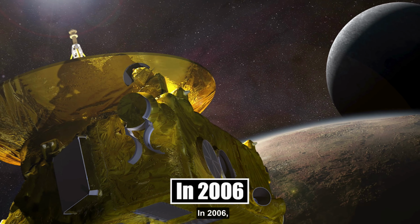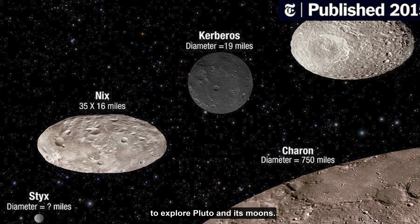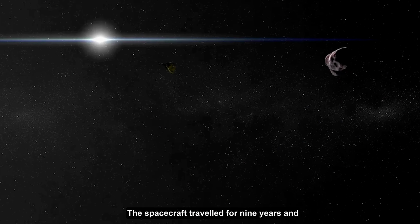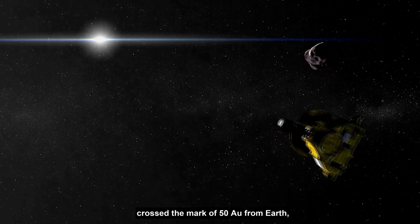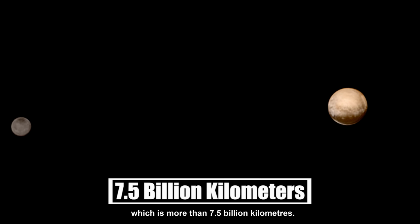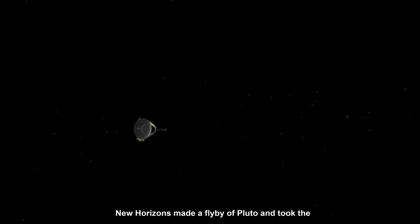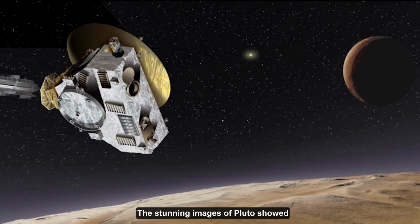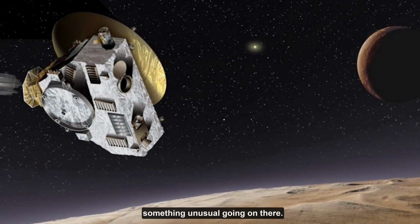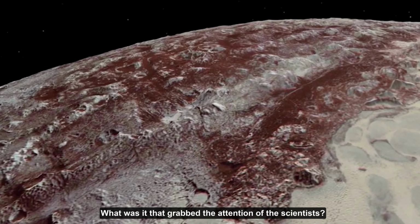In 2006, NASA launched the New Horizons probe to explore Pluto and its moons. The spacecraft traveled for 9 years and crossed the mark of 50 astronomical units from Earth, which is more than 7.5 billion kilometers. In July 2015, New Horizons made a flyby of Pluto and took the first close-up pictures of the dwarf planet. The stunning images of Pluto showed something unusual going on there. What was it that grabbed the attention of the scientists?